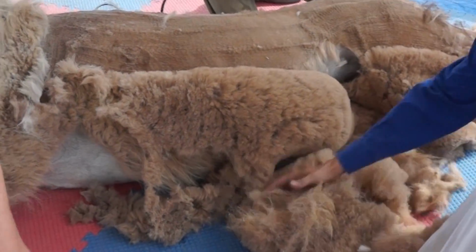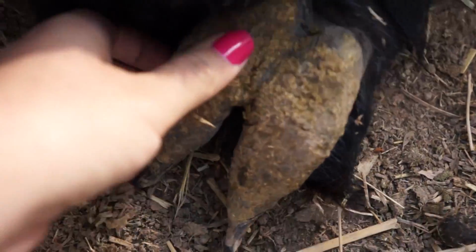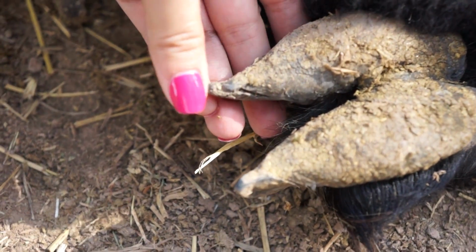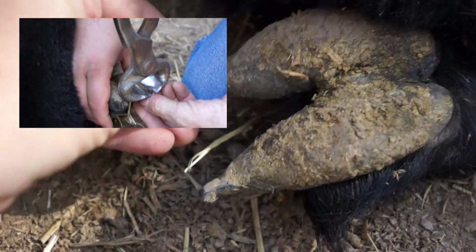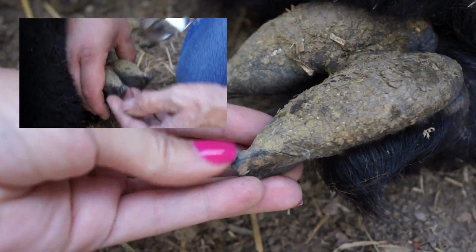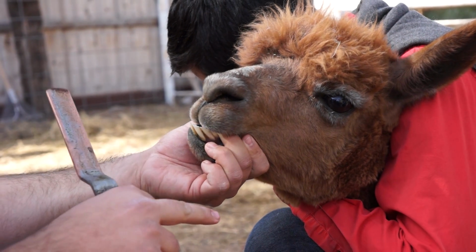Alpacas also need to have their toenails trimmed about every 4 months. Your shearers will usually trim them for you when they come once a year, but it does need to be done more often than that. It's very easy to trim nails yourself, and you can watch this video here to learn how to do it correctly. Once a year, alpacas need to have their teeth trimmed.